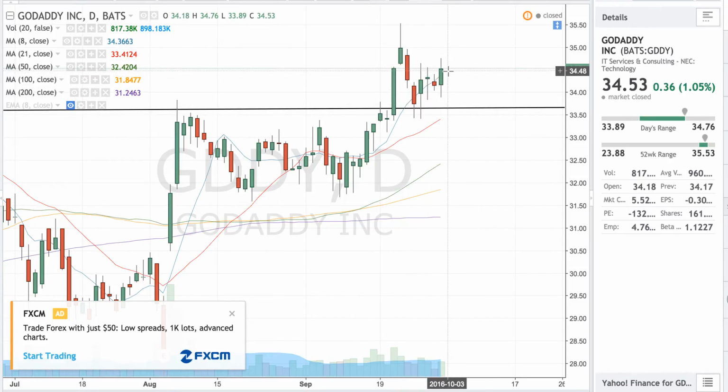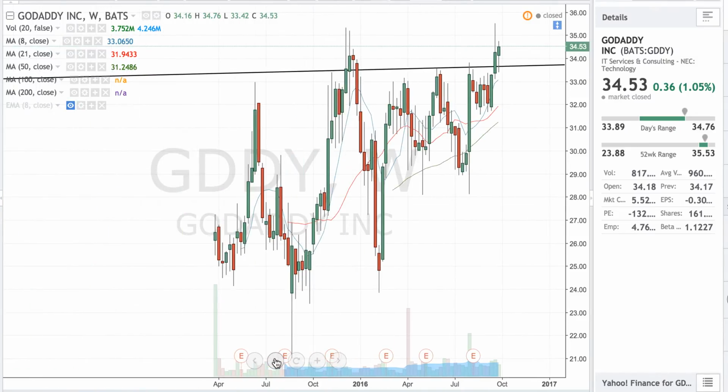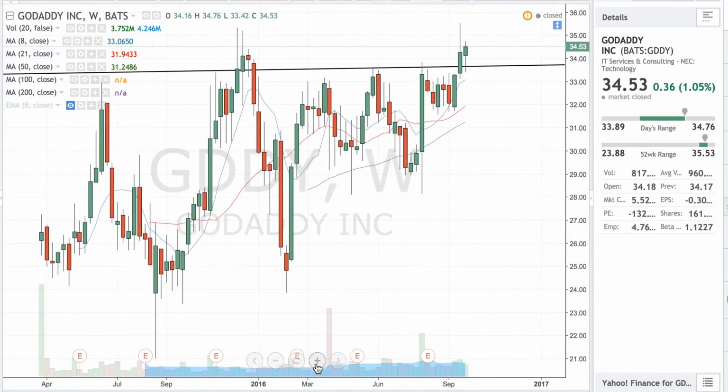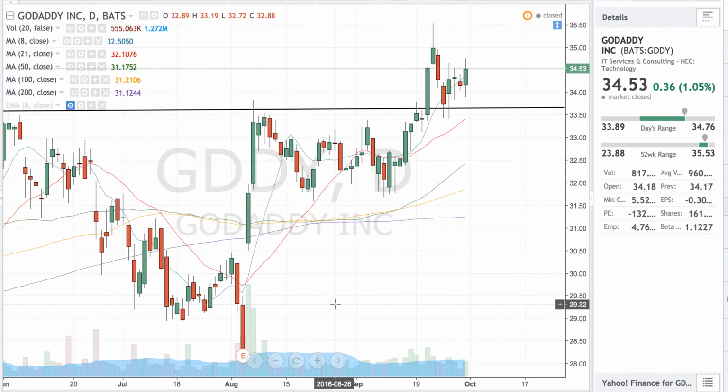Looks like it's just getting ready to consolidate that move higher, and looks like it's getting ready to make another leg up. And this one as well. Great looking chart. Oh, hey. We can zoom out and see just how big of a level this is. All-time highs is now, because of this week, 35.53. Look for it to take out those highs. Definitely looking good.